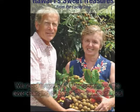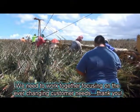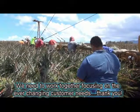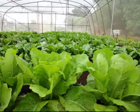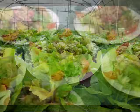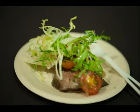So as you can see, it's all about relationships, working together as family, not in different silos. Break down those walls and barriers and work together, focusing on the ever-changing customer needs. So when local farmers and buyers work together, we can have tasty local dishes like sweet potato tempura. Hey, sweet potato tempura.